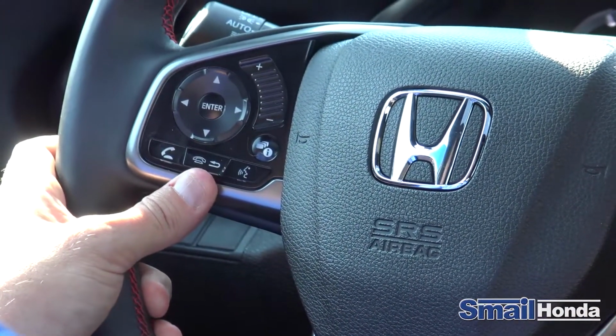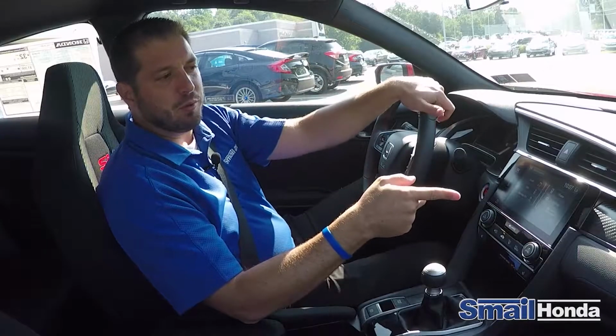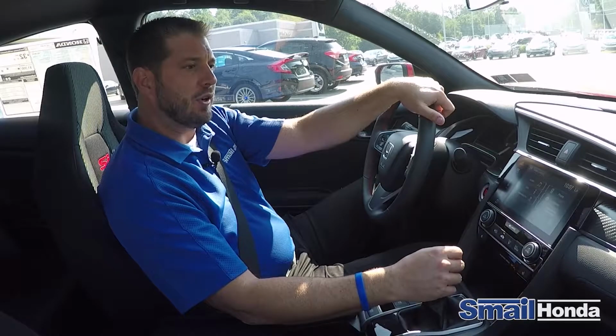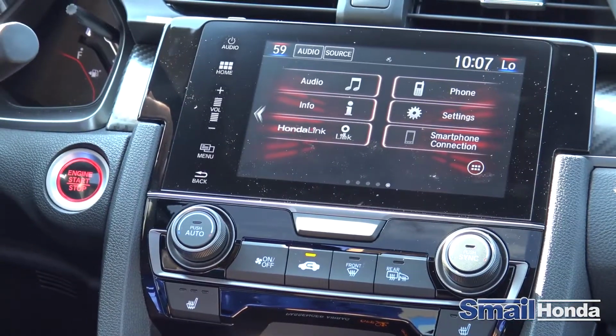So when you hook up your phone, you're going to make outbound phone calls and receive inbound phone calls as well. Also, I did want to mention with the Smartphone Connect, you do have Apple CarPlay, Android Auto as well. So you're able to upload your phone. Some of the supported applications will actually show up on the touchscreen when you have your phone plugged in.